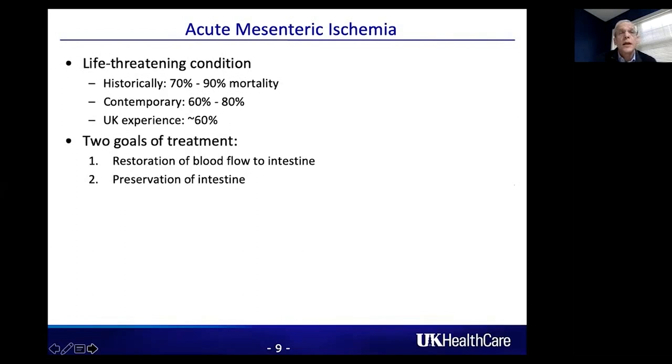And when we reviewed our experience, and I'll go over that a little bit later, about a decade ago, we still had about 60% mortality in our hands. I'd like to emphasize, and I'll repeat this over and over, for mesenteric ischemia, particularly acute mesenteric ischemia, the treatment goals are twofold. One is to restore blood flow to the intestine. The second is to preserve as much intestine as possible, and they go hand in hand. And you have to think about both when you're treating these patients.